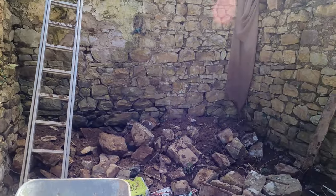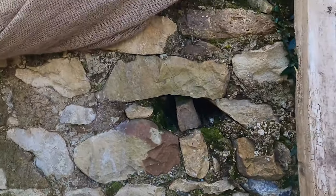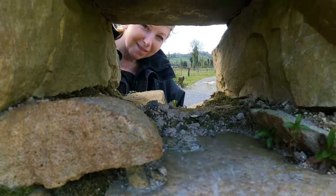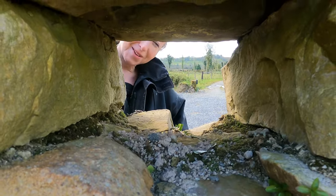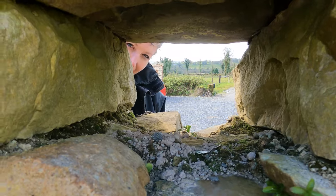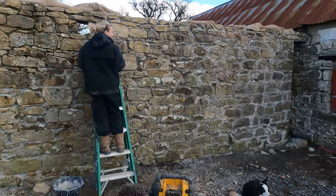Remove the old gable. I can hear somebody giggling here. Look at who's giggling. Hey, hello. Hey, what are you doing? Get some work done. I am. Hey, I am. Some work done. I am.